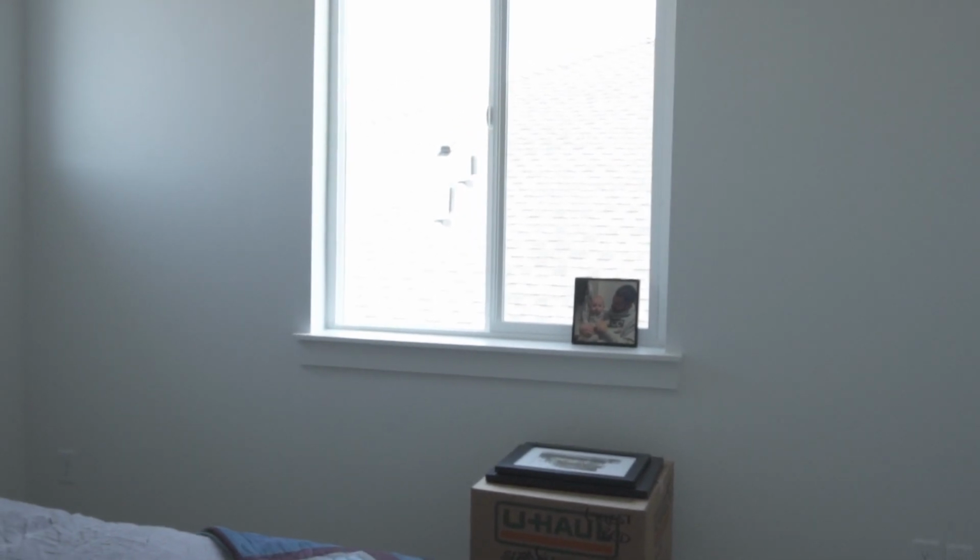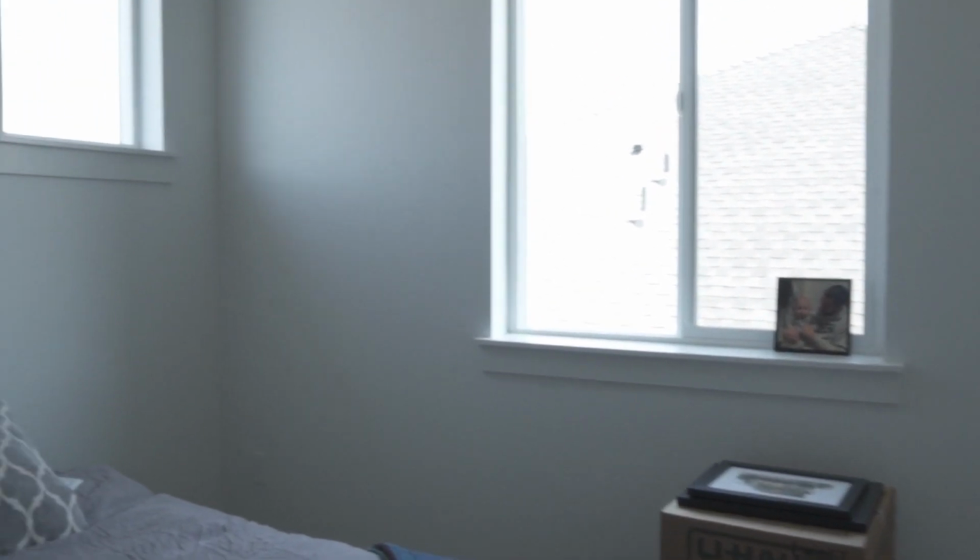Both houses next to us, I don't know if you can see through that window, are single level houses, which is really nice. We don't have to worry about people, neighbors, I guess, looking into our house.